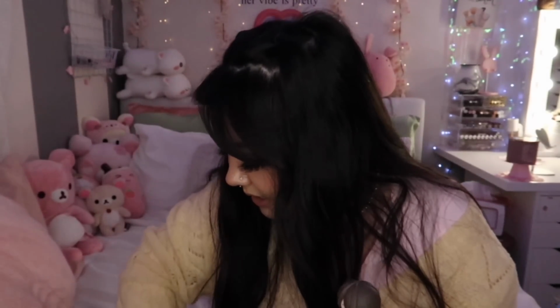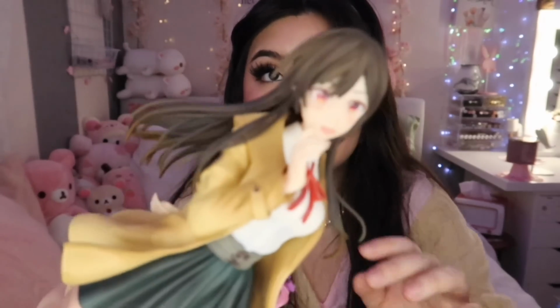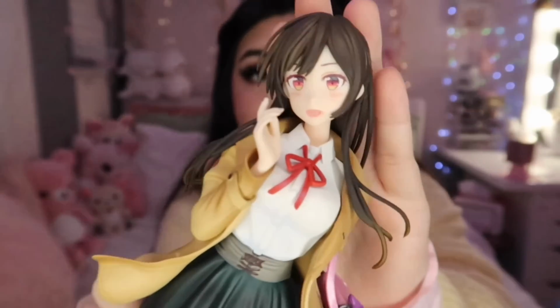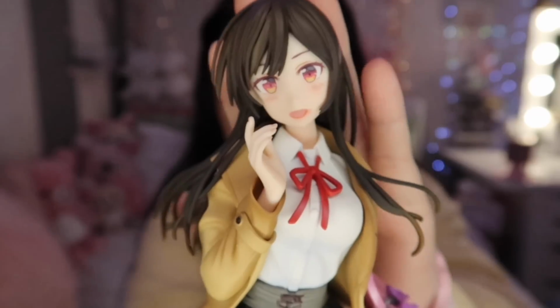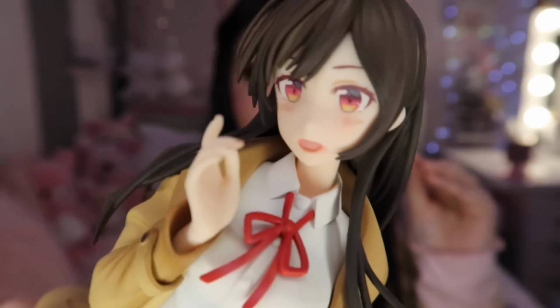For reference, well, I guess I could use this one. It's like this much taller, and compared to the pop-up parades and stuff like that, she's very tall. But these Mizuhara figures are kind of, like I said, hit or miss. Like this one, I don't think she's ugly, but she definitely doesn't look like Mizuhara in the anime. Her face in this is very elongated, and her eyes and the nose and stuff are kind of weird.